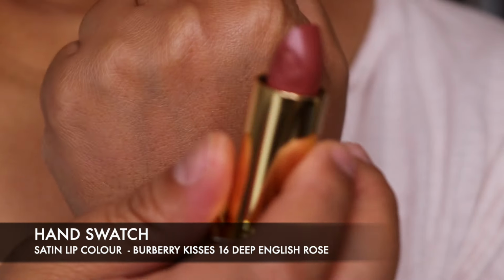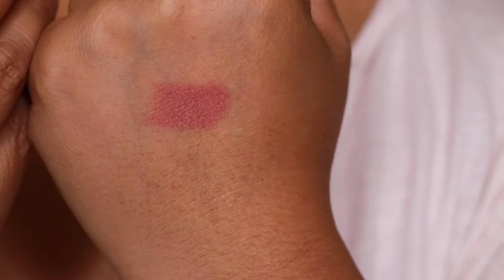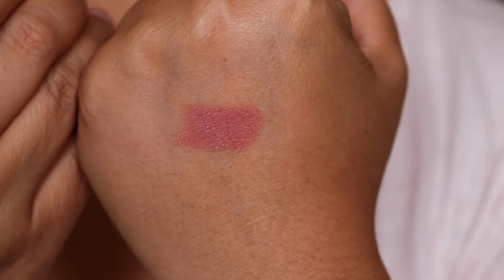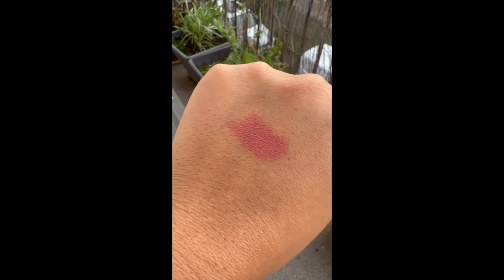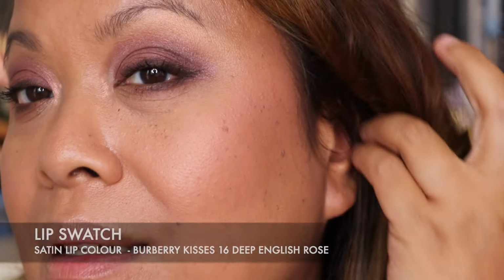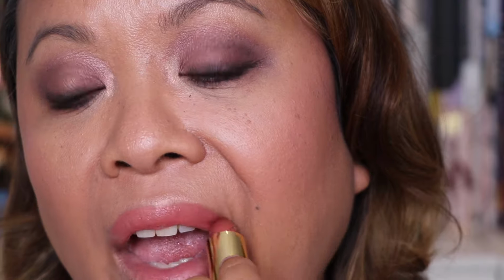So I'm going to do a quick hand swatch with you now. So let's have a look at how this looks on my hand. Isn't that a gorgeous colour? So in line with the look, let's try this lip colour with the overall aesthetic. Oh, it's gorgeous. It's a lovely shade.